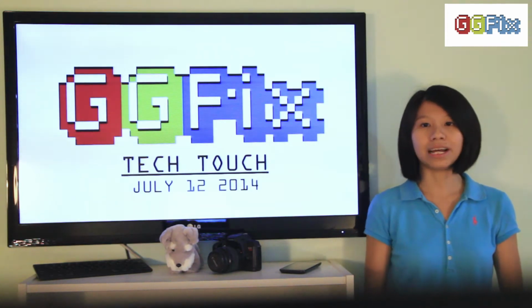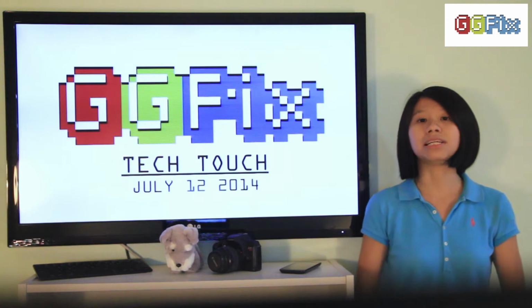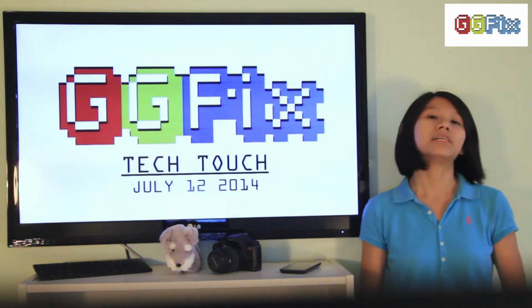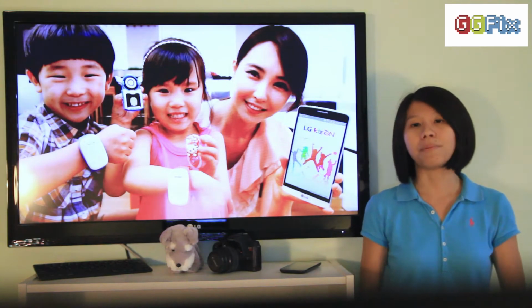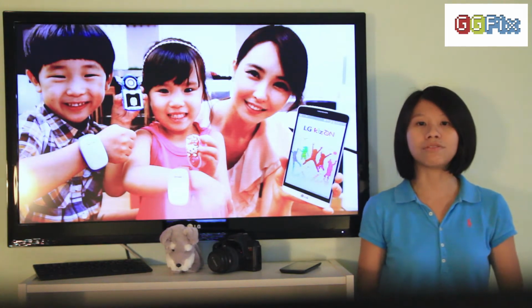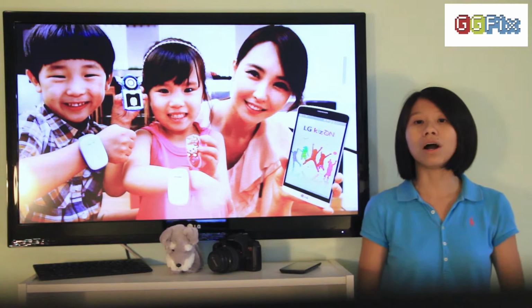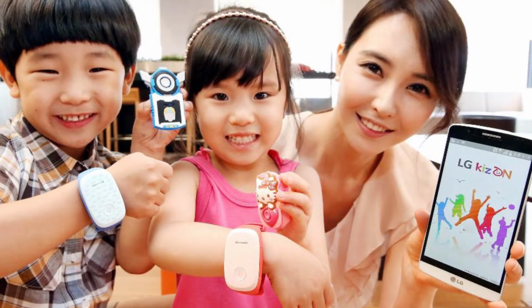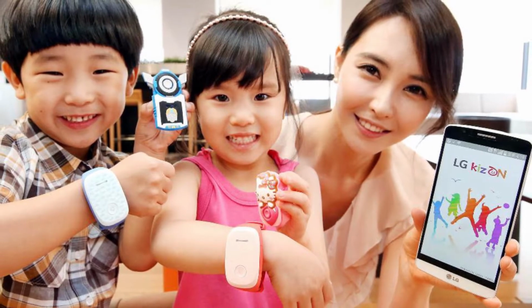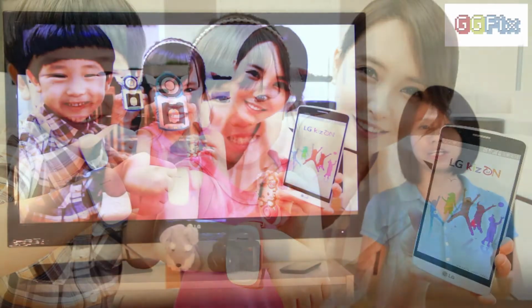LG's news is rather product heavy as there has been a slew of product releases and product announcements. First up, we take a look at LG Kizon device, a child tracking device for parents and or guardians to keep track of the children's location and being aware of what their children are up to. Worn on the wrist, the Kizon device uses GPS and Wi-Fi signals to send information to an Android application.